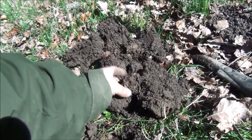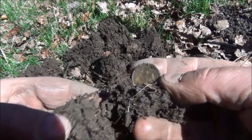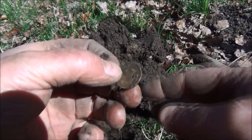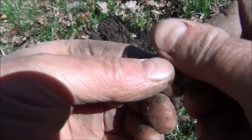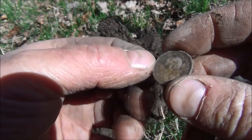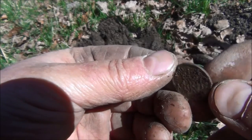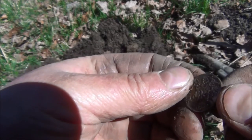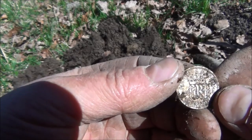Well, here we go. This is another one reading early 70s. And it looks like yet another sixpence. Get in there. Get in. Look at that. George the Sixth. And that one's 1937. It was quite a tricky one to find. Gave a good signal though, and it was approximately 4 to 5 inches deep.